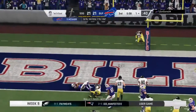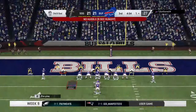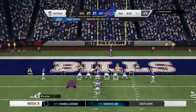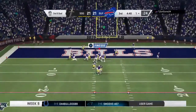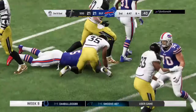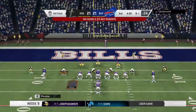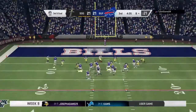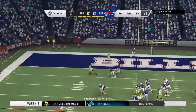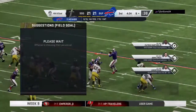The quick slant caught. That'll bring up 2nd and goal after the gain of 5. They'll set up to throw. And they're going to get to him. A sack. Sacked back at the 9-yard line. A field goal would get them the lead, but that's not what they're shooting for as they come up on 3rd down. Now back to throw. And this is going to be incomplete.